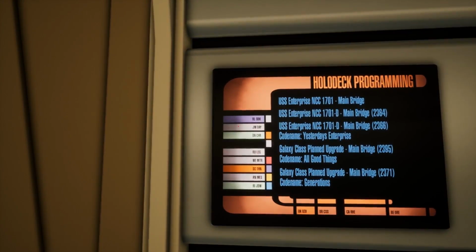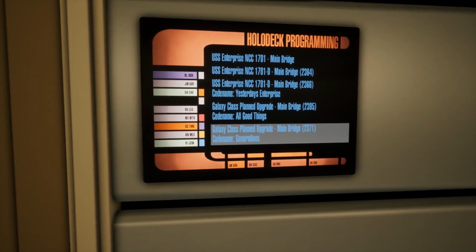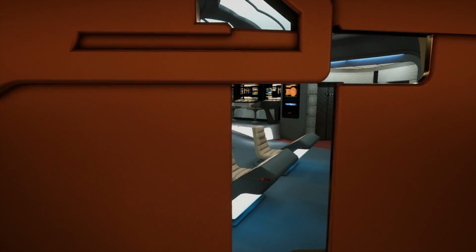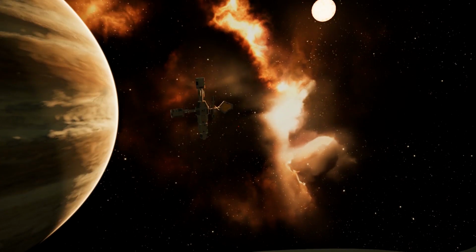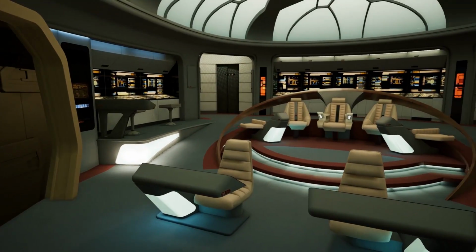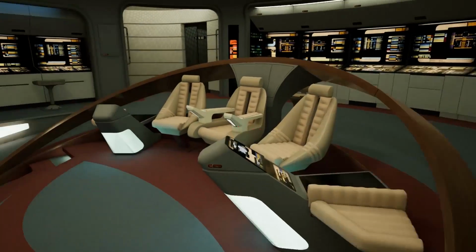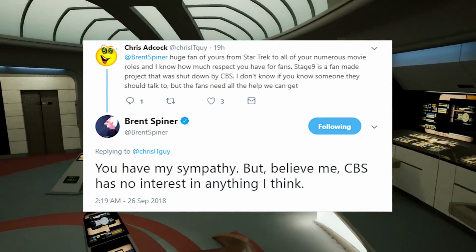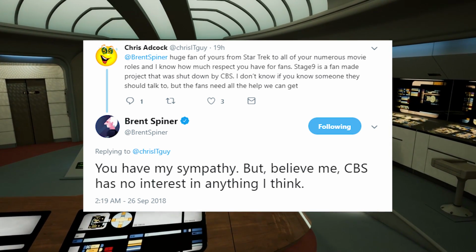Now, this has also caused a lot of controversy in the gaming industry. Quite a few people have spoken up about this, speaking to big names in the industry as well. Some people have tweeted at Brent Spiner, who famously played Lieutenant Commander Data in Star Trek The Next Generation. He's got a very familiar background with this ship, and he probably would have liked this game if he'd played it. So one of the developers, I believe, tweeted to Brent Spiner, going, huge fan of yours from Star Trek and to all of your numerous movie roles. I know how much respect you have for fans. Stage 9 is a fan-made project that was shut down by CBS. I don't know if you can get someone we should talk to, but the fans need all the help we can get. Brent Spiner obviously saw this. He tweeted back saying, you have my sympathy, but believe me, CBS has no interest in anything, I think.